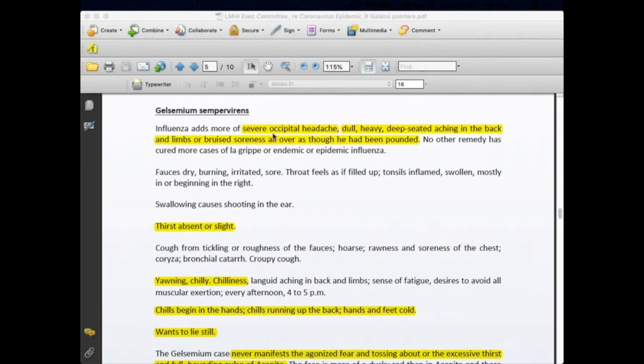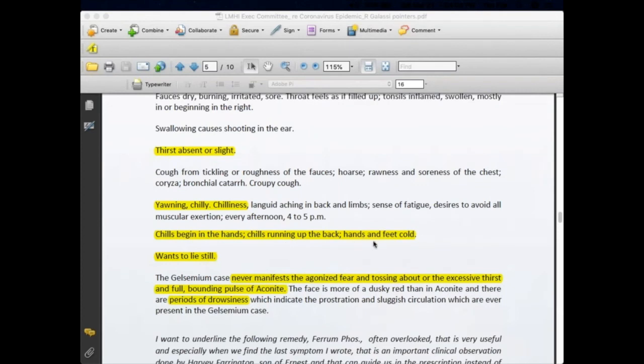Gelsemium could have a headache. We think of dull, drowsy, dopey, no thirst, chilly, and the chills in the hands or chills running up and down the back, hands and feet cold, wants to lie still.